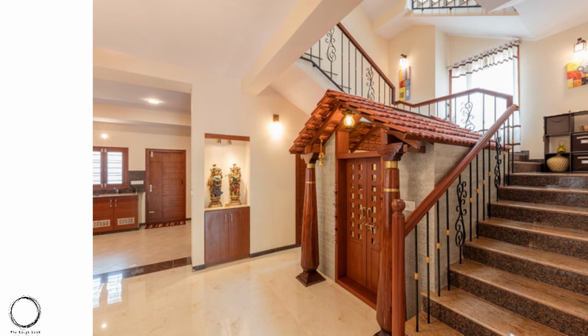Also, here's a classic example in miniature of a sloping roof of Mangalore tiles combined with wooden pillars and a carved door to impart a Chettinad character to a puja room, like you can see in the above image.